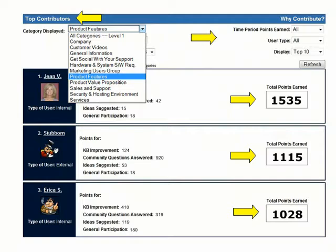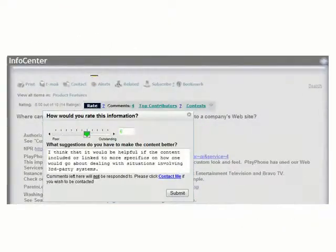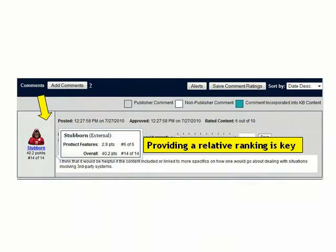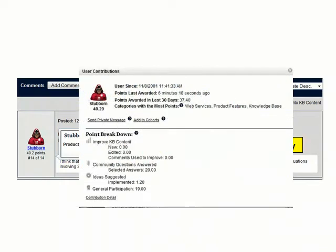Let's take a look at some examples of how points can be earned. When a person is viewing and rates Community KB content, their ratings and comments are visible to everyone once going through any moderation you specify for that user. General comments on Community KB content, like the one here, will earn a few points, while suggestions for actually improving the KB content are eligible to earn more points. Viewing the relative reputation earned by each person throughout the Fuze Suite only takes mousing over their avatar. And clicking on the avatar displays a more detailed breakdown of contribution points earned.